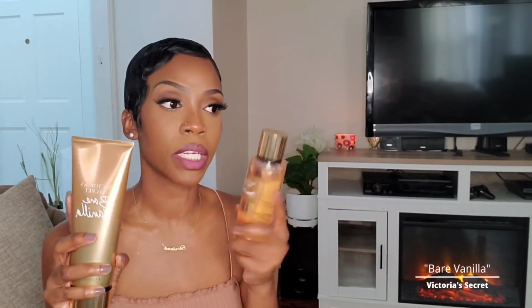At first, I had no idea it was me. I was just detecting this beautiful, sweet, sugary, airy vanilla, and my husband kept saying it too. He was like, who's that smelling like sweet vanilla? And I was like, you smell that? I think it's me, because I just came out of Victoria's Secret. It is so airy. I can't smell it on me. I just could smell it in the air. It's so weird. But this is probably the best vanilla that I currently have in my collection.